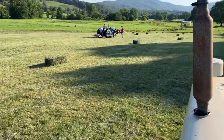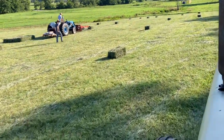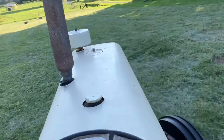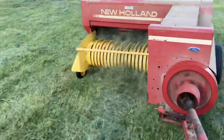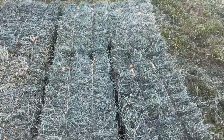Aaron, he's down there spotting Dad. It's really a curve with that thing. Well, that old joystick too, it's real, real touchy. He's not doing too bad for his first time running it. Clean up this one little strap here and we'll be done. We got Aaron on there now. Boy, looky there. That's some pretty hay.